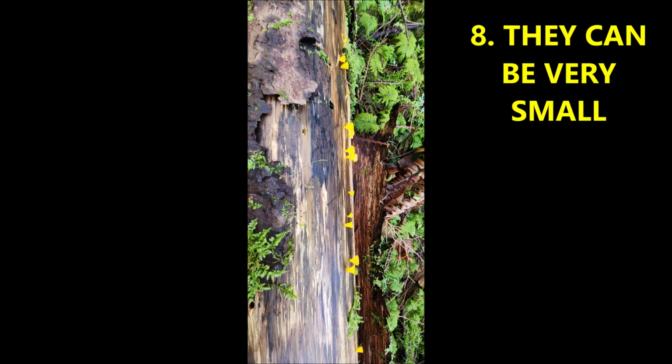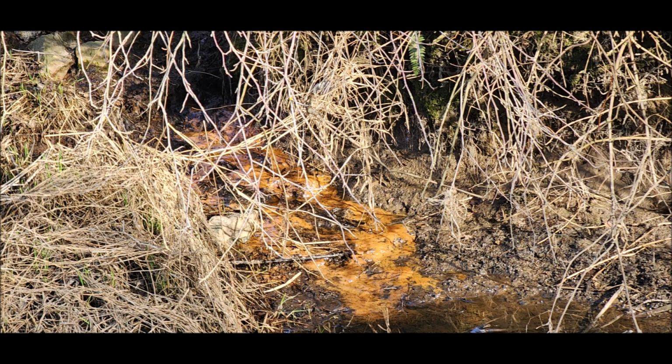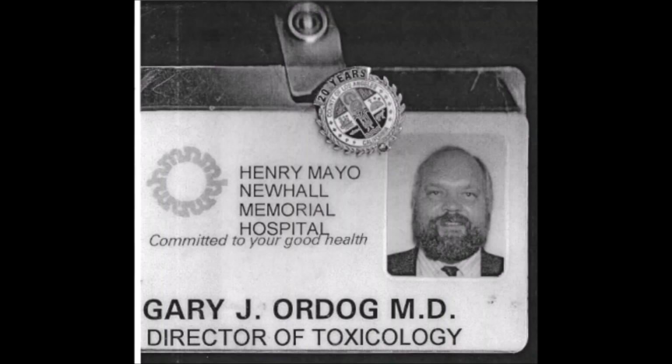And they can be very small. These are microscopic size on the bark of a tree. But they can also be extremely large. This cell is 27 feet long, and that is a slime mold, one of those yellow iridescent slime molds that has grown very large. They can be invasive to animals, potentially causing disease like this amoeba.